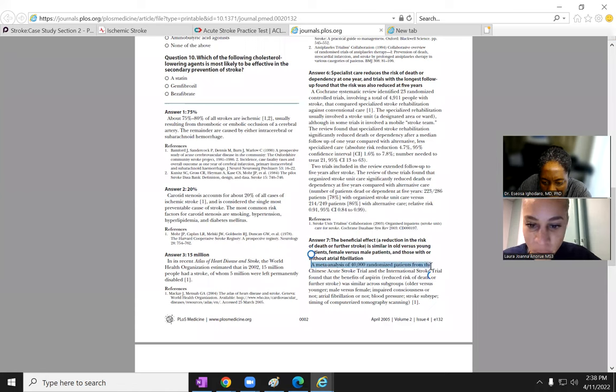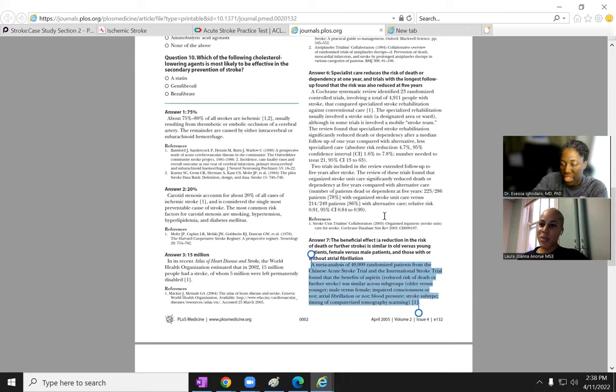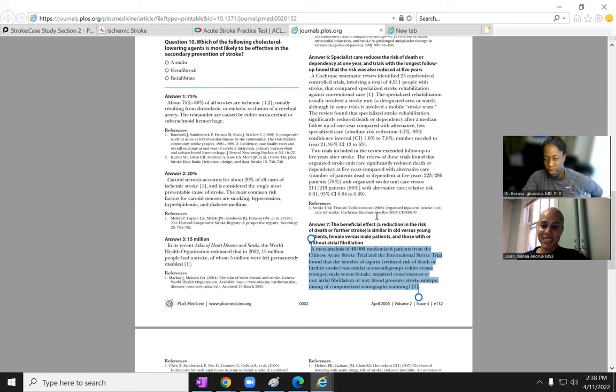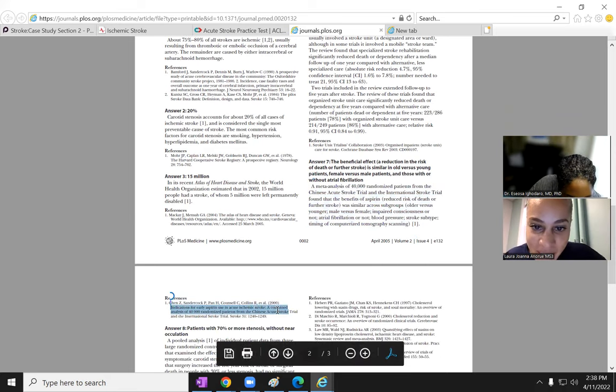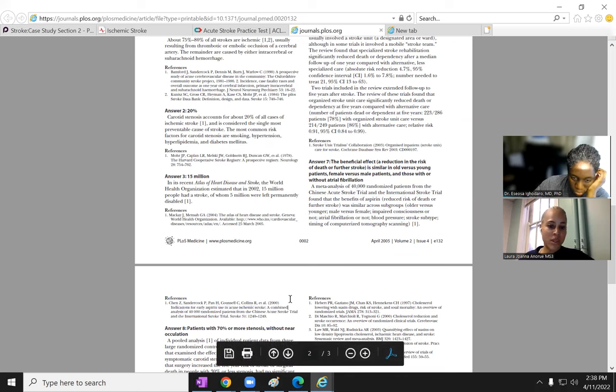This is in regards to aspirin, right? Yeah. Found that benefits of aspirin reduce the death. Wow. So basically, aspirin does not discriminate based on age, gender, or AFib or not AFib. But we don't give people. That's interesting. This has got to be an old study because there's been so much, like 2000. That's a study 20 plus years ago. That's 22 years ago.